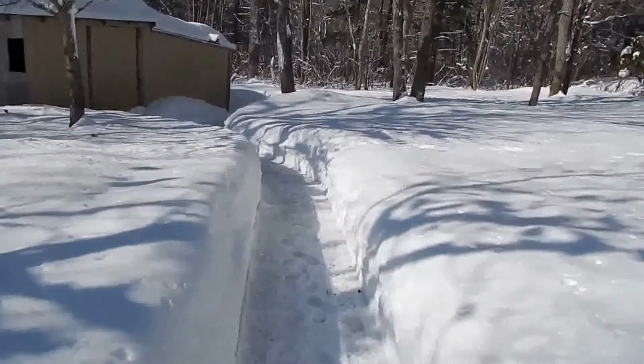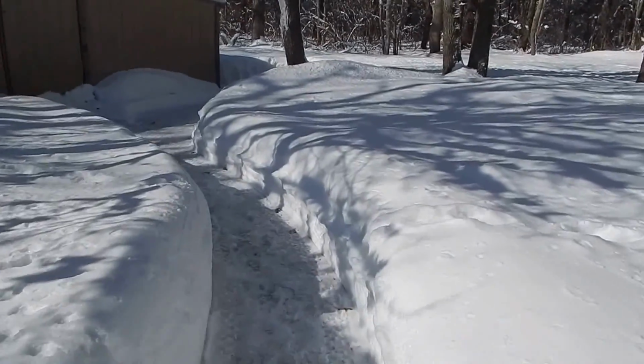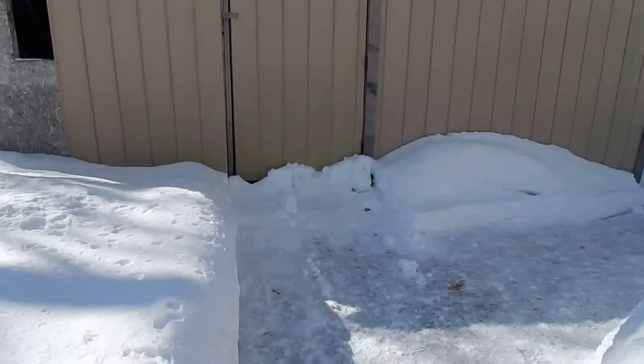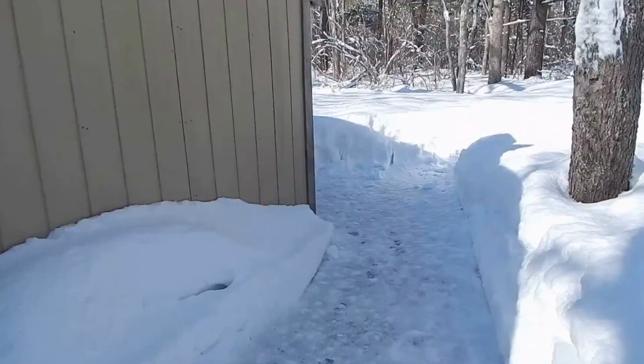And this is my pathway. This is how I get to my woodshed. And I don't think I could open the door right now. Maybe I can. But let's try opening the door. No, I've got to clear that away from the bottom before I could open it. It's kind of frozen right now.